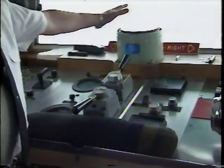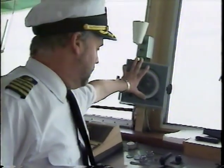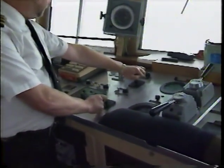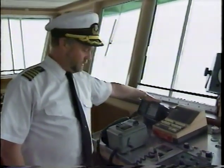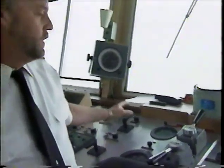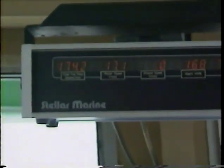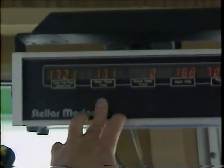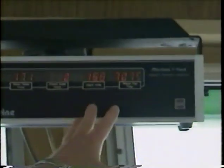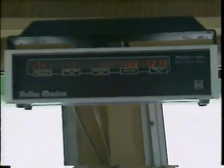Here we've got our magnetic compass, and this is a gyro compass here. This is our backup steering system. Here's our communication with the Coast Guard or to other boats. And here's our whistle control. Here's communication to the engine room. And here's our fuel monitoring system and our speed. We're doing 17.1 knots. We came to work this morning at 5:25, and since then until 10:45, we've burned 707 gallons of fuel.